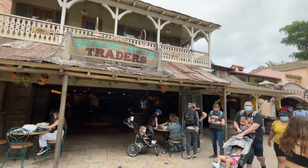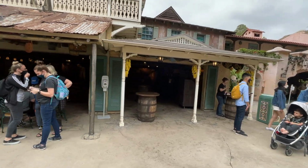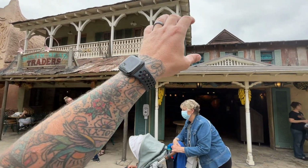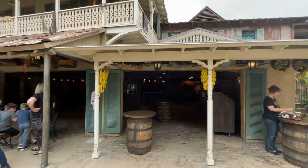More of the rusted roof. Same patio roof with the awning comes over to the flat roof, just telling you two different stories in one spot.